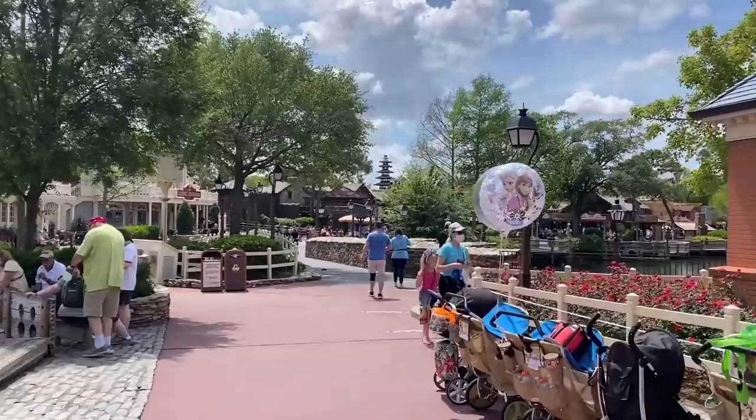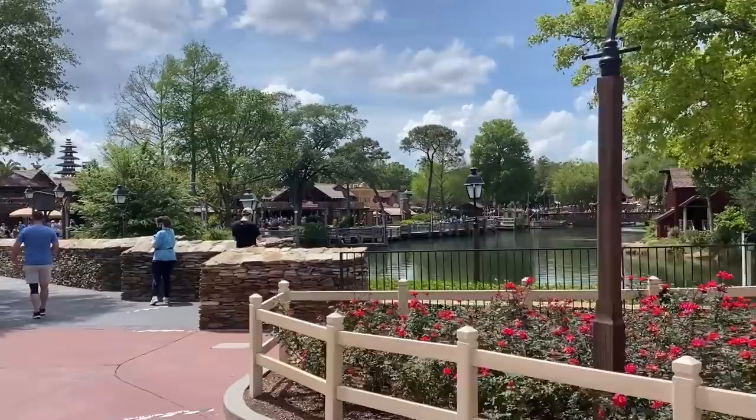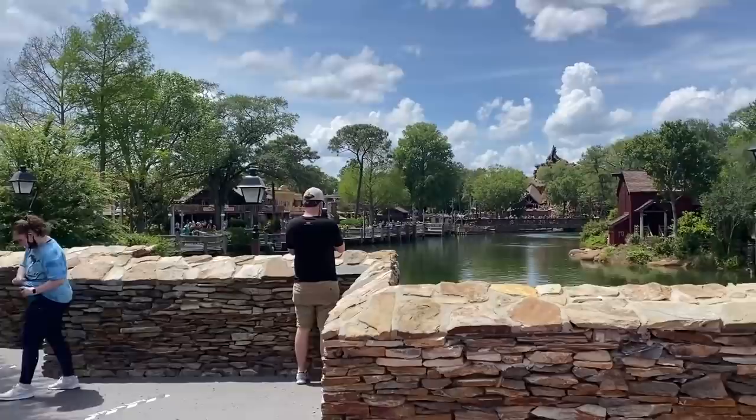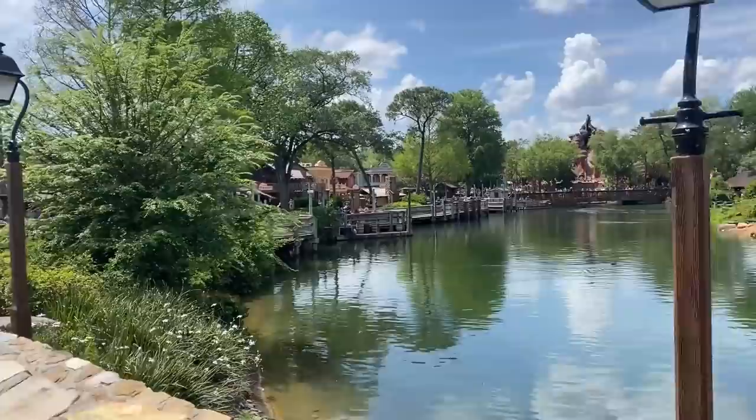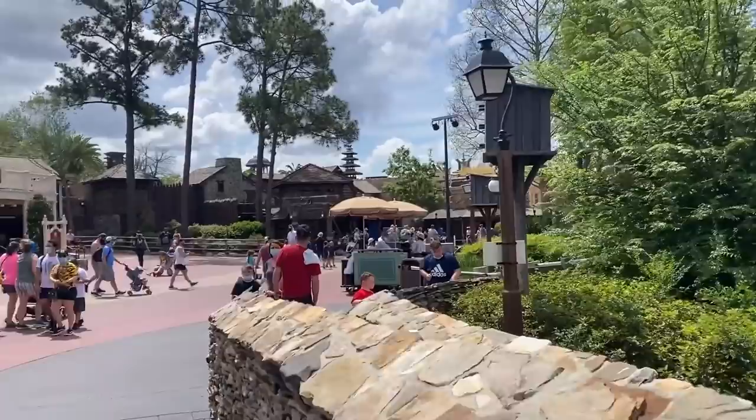So I think that people that got here really early, like I did, have already gone back to take a little naparoo, or they left because they're going to park hop. Park hopping starts at 2 right now. You can watch my video on park hopping if you want more info on that and how it's working. But sometimes in the mid-afternoon, you'll see a dip in wait times because people go back to rest or they leave the park. But we're powering through.